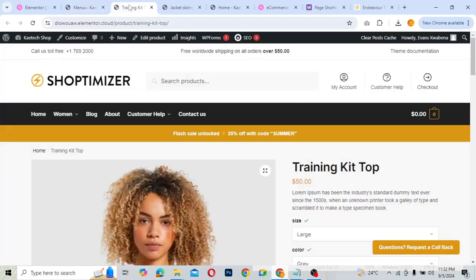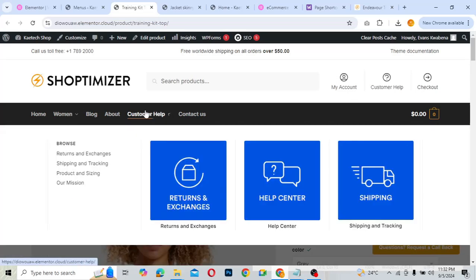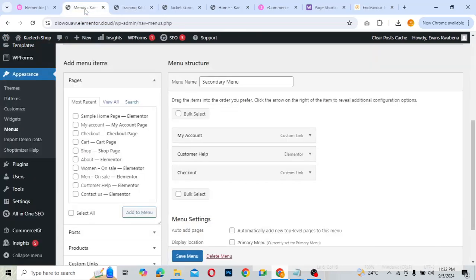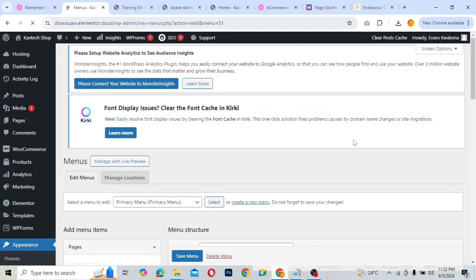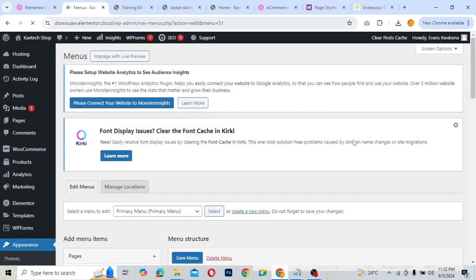Now let me show you where the secondary menu is located. This is the secondary menu, 1, 2, 3 over here: my account, customer help, and then checkout. These three things are the secondary menu. Okay, and these are the main menu or the primary menu. So if you want to see the primary menu, let's go ahead and select the primary menu. Just click on select over here.